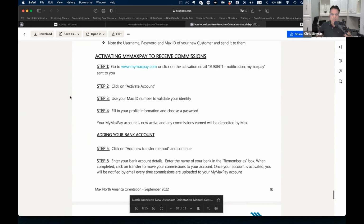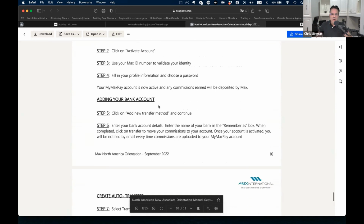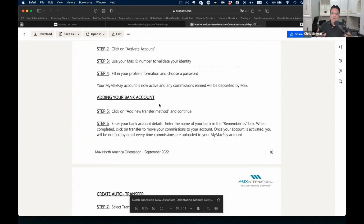What is important is the max pay. This is really important. Some people are building their businesses. They never set their max pay. There's money in the account and it just sits there and they just don't know. So again, this is very important that if they're aware of this, you automate it. In some cases, you may have to visit them a little bit, making sure they go through it.